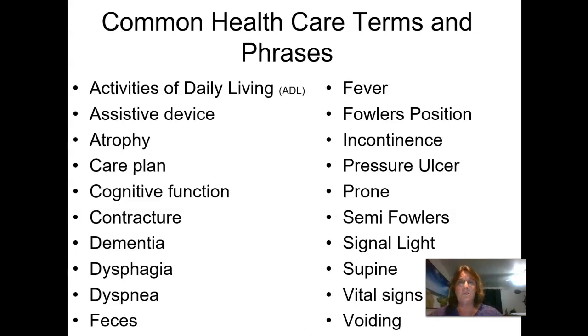Assistive devices, we'll be learning about how to help with assistive devices, but those are things to help, like a walker would be an assistive device, or some feeding utensils could be an assistive device. Atrophy means wasting away. It's a wasting away of muscles. Care plan, we just talked about care planning. It's something that the nursing staff does to help make sure that the patient's getting the best possible care to meet their nursing needs.